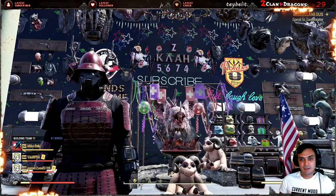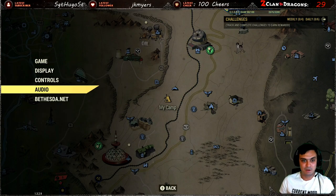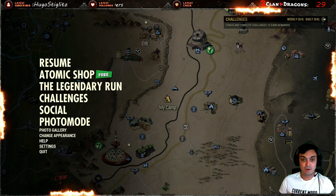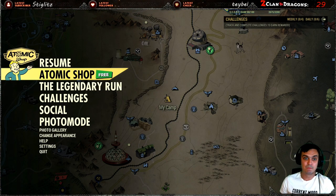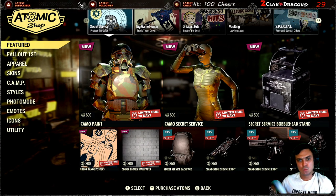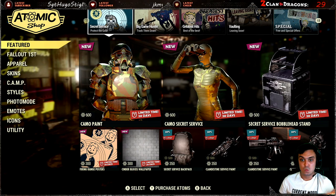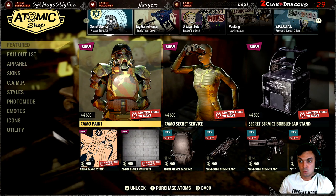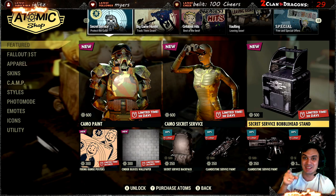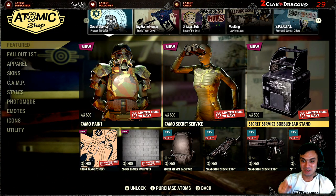Alright, so let's navigate to the atomic shop, but before I do, I kept my first impression, so I'm super curious if there's gonna be anything good. I'm gonna remove the master thing, because apparently the music still starts playing whenever. But let's go! I told you they were gonna put some skins on those display cases at some point, and here we go.